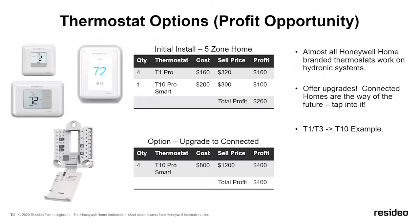I want to tie this into your pocketbook now. So when we look at thermostats, I would say the thermostat that's predominantly used in hydronic heating systems is our Pro 1000. We've had it out for a long time. It's a bulletproof thermostat, but it's very, very simple. And frankly, I'm going to put myself in the homeowner's shoes. If I'm spending $30,000 on a radiant heating system, I don't want to look at a $10 thermostat. And I know it's more than that. I'm throwing some rough numbers out.